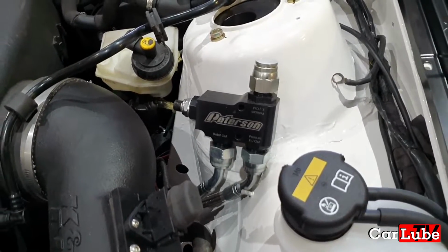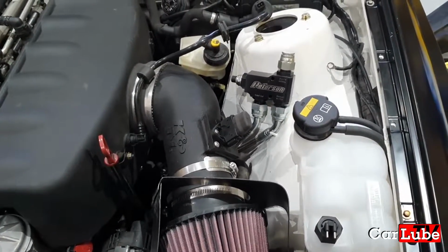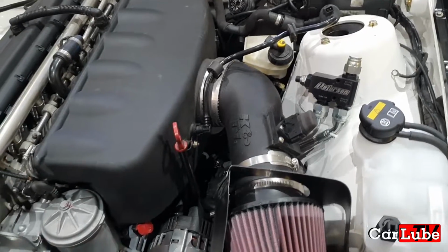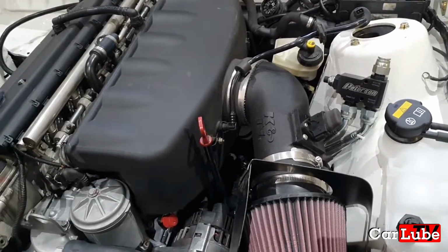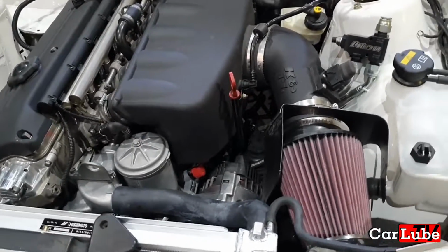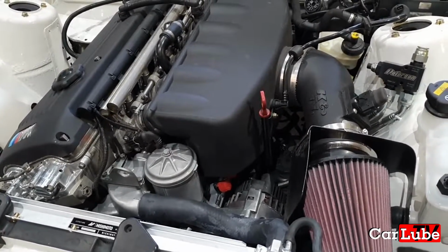A company called JC Racing supplies the Peterson valves to us. We basically send them the original sump, the original oil pump itself, and they modify the oil pump. They take the pressure relief valve out of the oil pump of the S50s and S54s, and they completely jam the oil pump in full pressure, so the pump is basically supplying the maximum amount of pressure all the time. They then supply us with 2 braided lines.